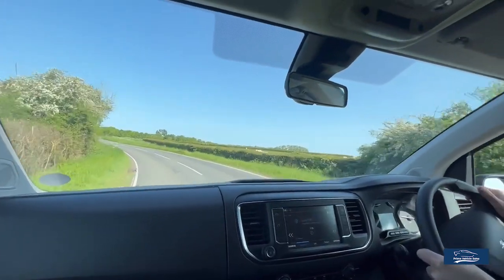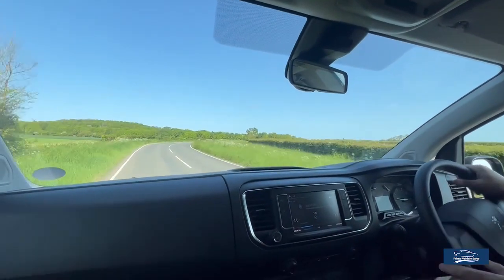Tyres package on it, so we know they're good. No warning lights up on the dash. Okay. Yeah, super, super van.